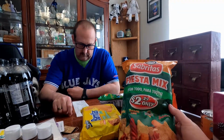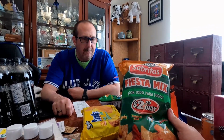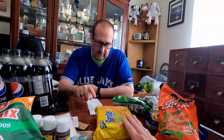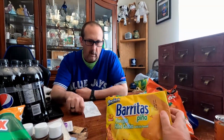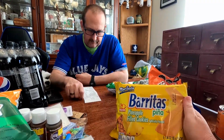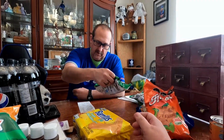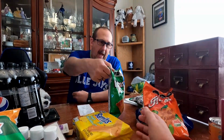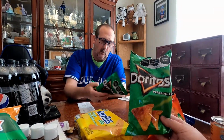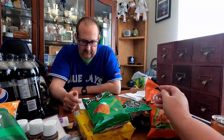It's like a party mix, Mexican style. The Burritos Pina, $4.49. Now I know I won't get Kevin to try these. Pineapple, but I am dying to try them. Okay, Doritos Pizzerola. I've never seen these before. They're from the States. So we're gonna try those.